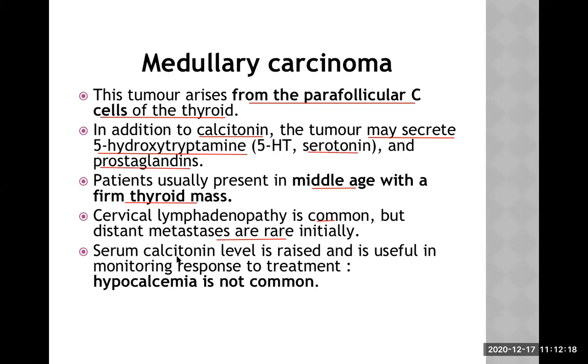Now, one important point: though serum calcitonin level is raised, hypocalcemia is not common. Now, what is the function of calcitonin here? We all know, what is calcitonin doing there? What is the effect of calcitonin? It will deposit the calcium into the bone. It will cause hypocalcemia. Exactly. It will cause hypocalcemia because it takes calcium and deposits that calcium in the bone.